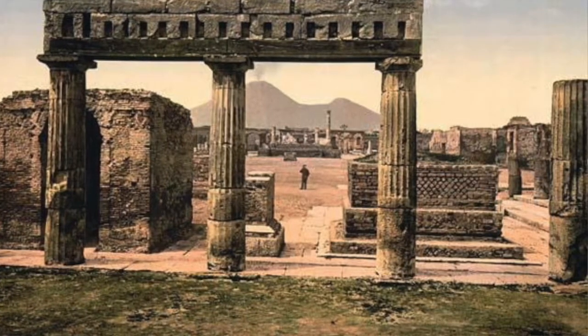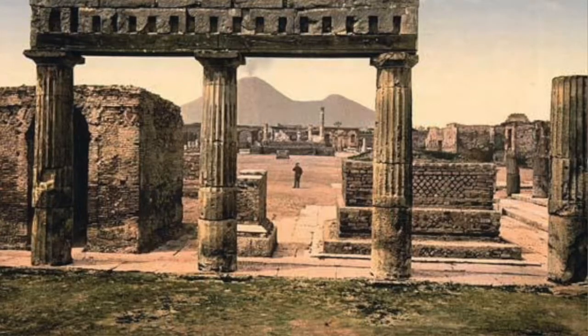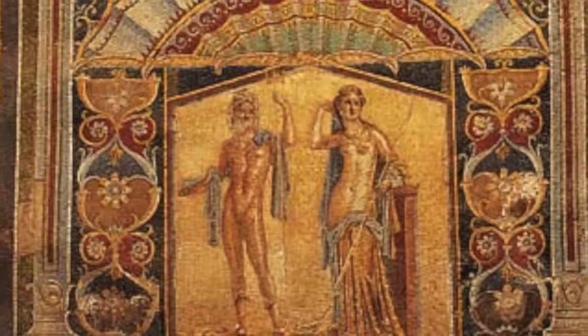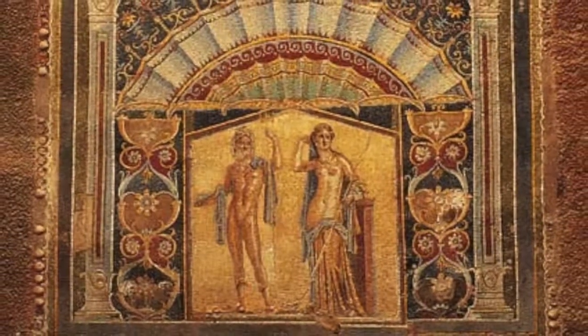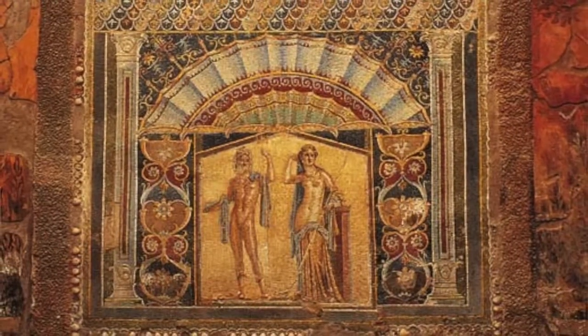So a fabulous day two is to go to Pompeii, and there's a book that you could get at the entrance on Pompeii, and you should do that. You should get that book, and it gives you a whole history of it and shows you exactly what to see.